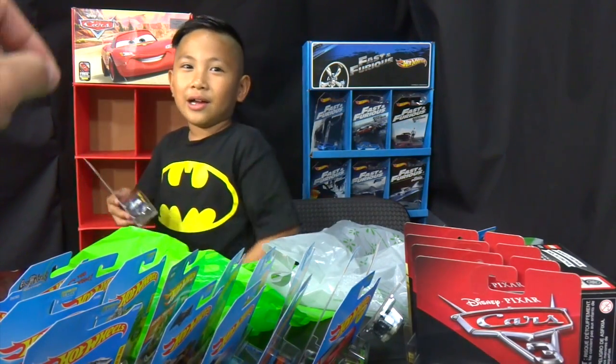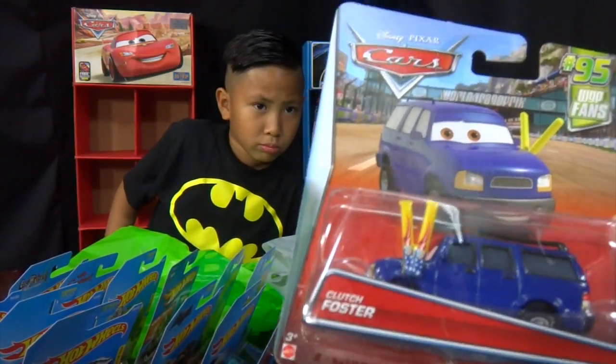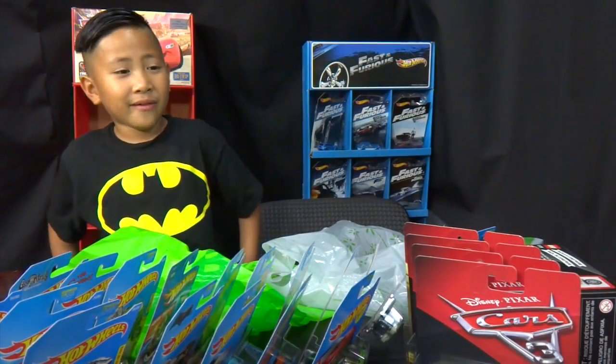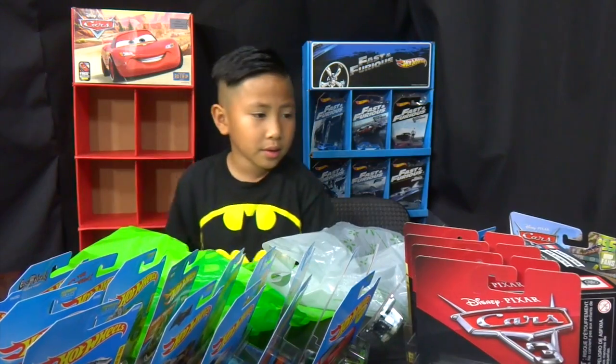We got this one at the Mattel store. I chose this one. We got this at the Mattel toy store in El Segundo. This is a pretty old one. This is Clutch Foster. This was hanging at the cash registers, and Jonah didn't have this one, so we picked it up, and it's got the celebrating pump.